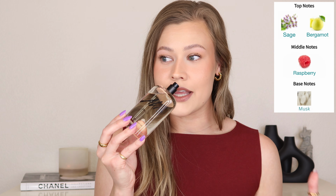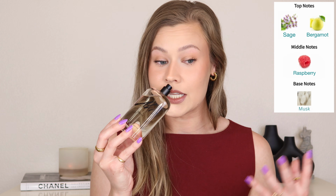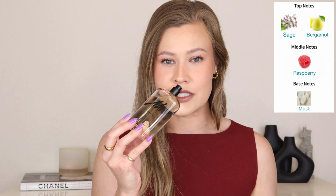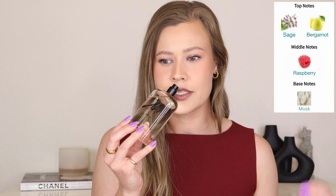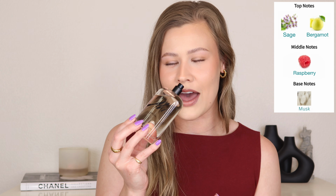So it's light, aromatic, fresh, a bit citrusy, clean. There's just no wow factor to this for me. No punch. I was hoping for more of a pronounced sage with a juicy raspberry. I think that would be fun. But yeah, it's also a skin scent. It does not project at all. A very literal skin scent.